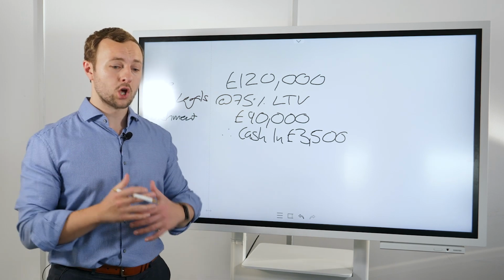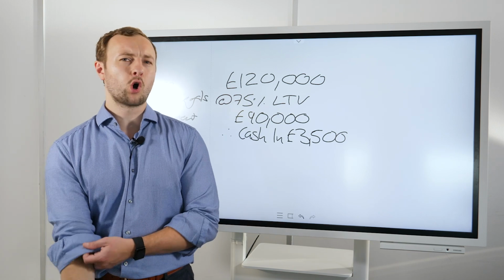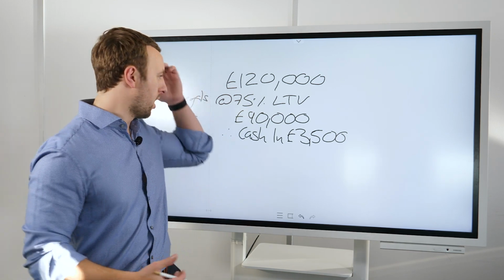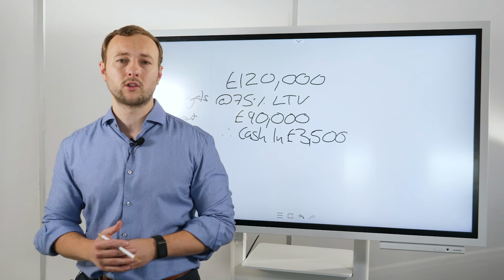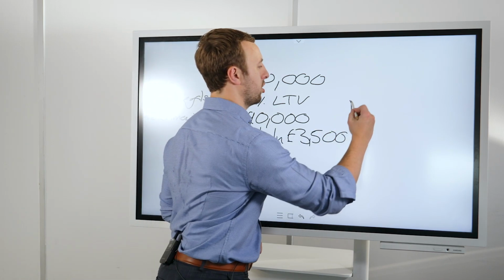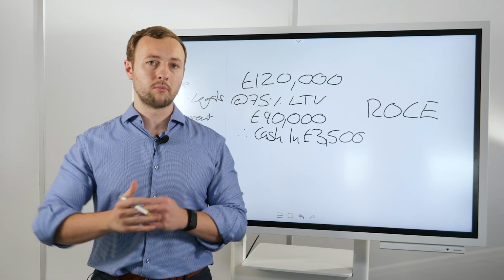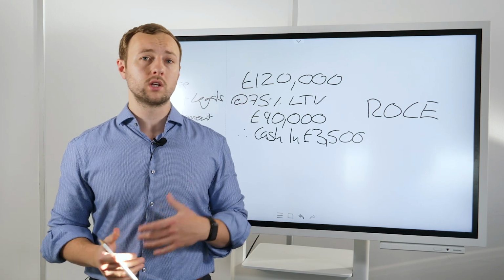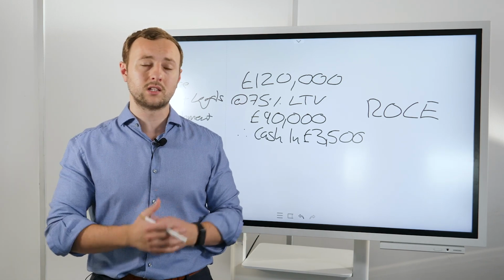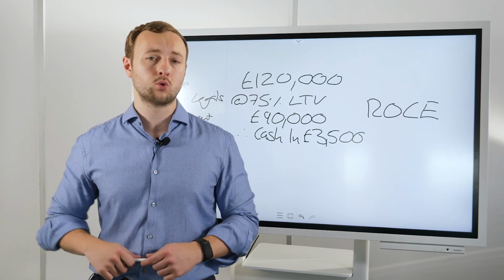Now, the question is, should you refinance and get all of your money out? Well, that used to be the goal for a lot of investors. Personally, I don't really get obsessed about that. I don't care about how much money I'm leaving in. I'm obsessed about the return on capital employed, i.e., if I am leaving money in a deal, which I will, by the way, I'll usually leave 10, 15,000 pounds in a deal if it's a good one. What return am I getting on that capital left in?